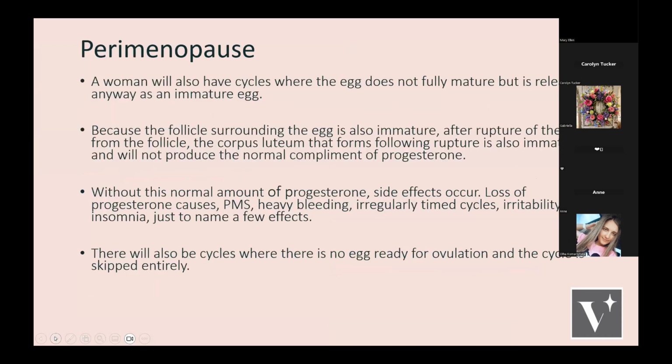Now a woman will also have cycles where eggs do not fully mature, but of course they're released in what we call an immature state. Because the follicle surrounding the egg is immature, after rupturing this egg from the follicle, the corpus luteum following that is also immature. So that means neither the follicle nor the corpus luteum are going to be producing the maximum amount of estrogen and progesterone during the cycle.